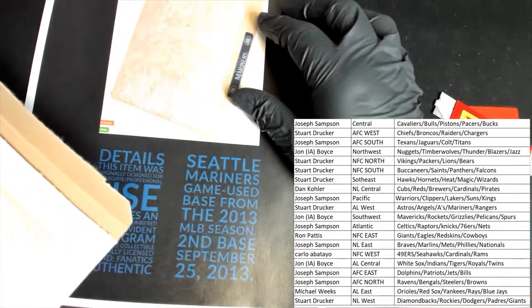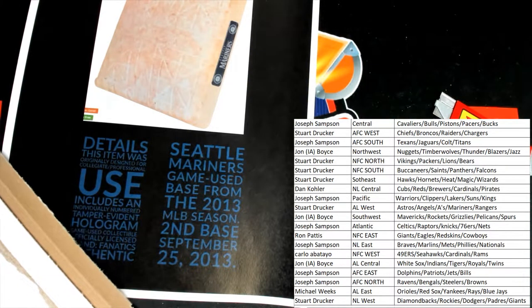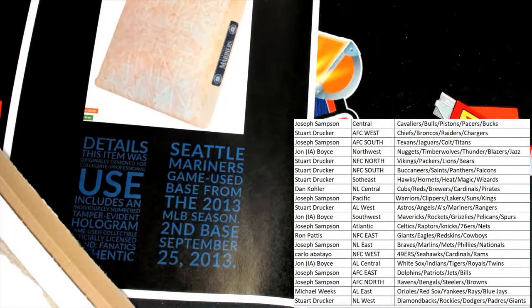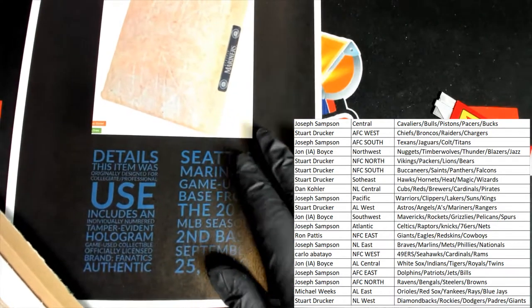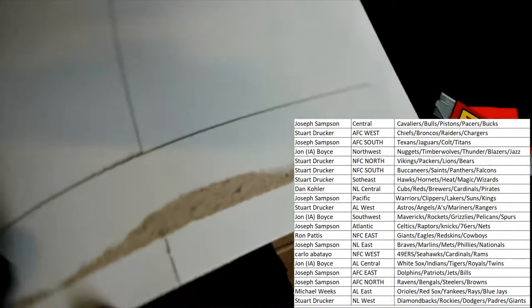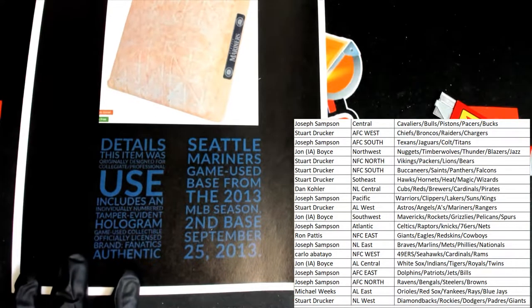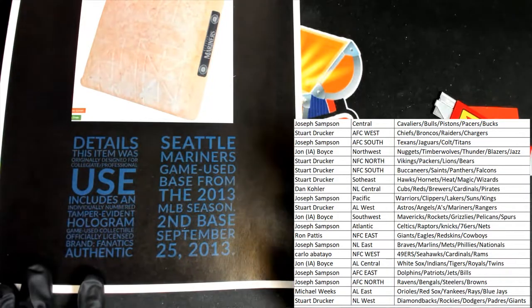What do we have? It's gonna be Seattle Mariners base from the 2013 Major League Baseball season. 2013, Seattle Mariners, and that was everything in here. Seattle Mariners game use base. Nice. Second base, and the date is on it.